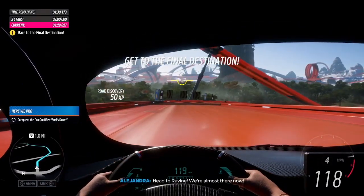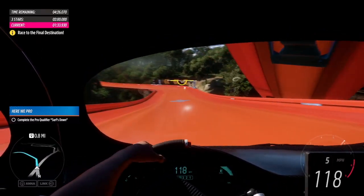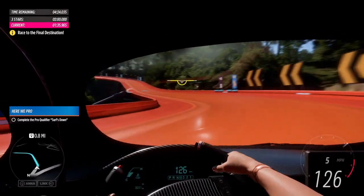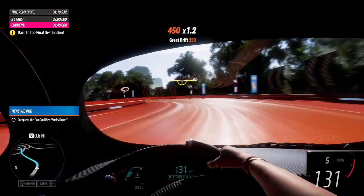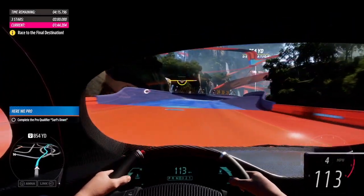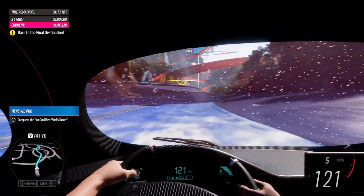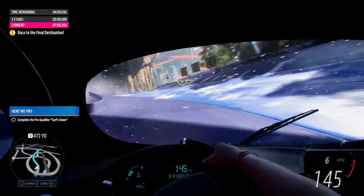Head to the ravine. We're almost there now. In 400 yards, you will arrive at your destination.